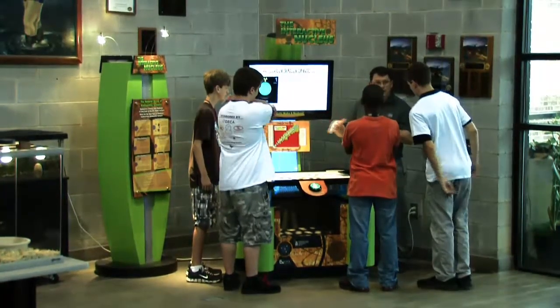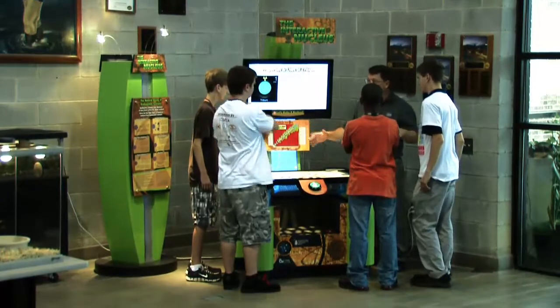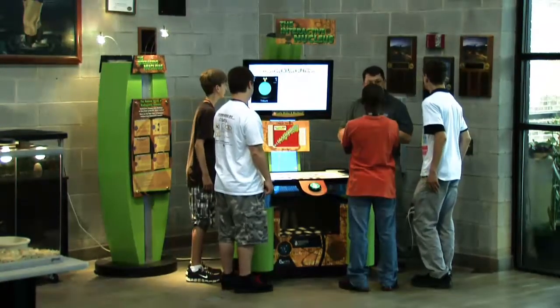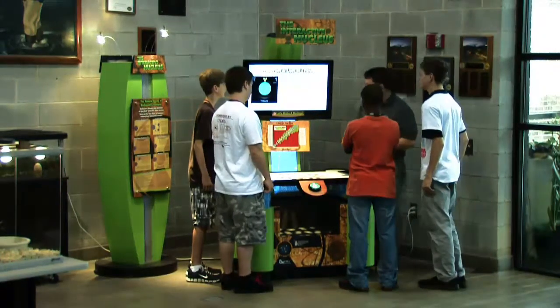If you're in an airplane and the runway or the airport loses power, you want to be able to land on that runway, and so the lights are self-powered using tritium. So go ahead and hit the button again.